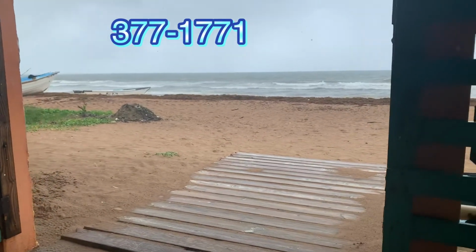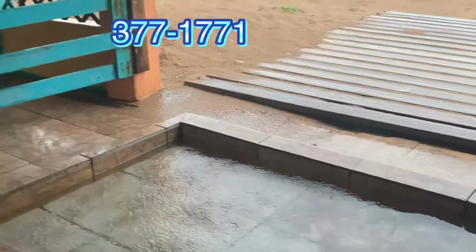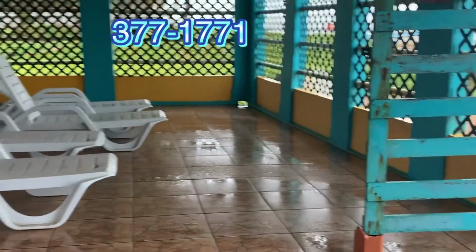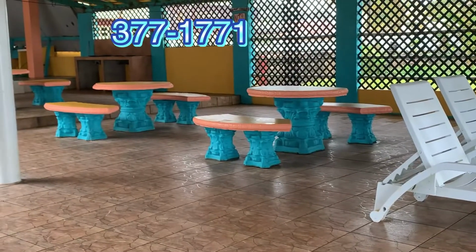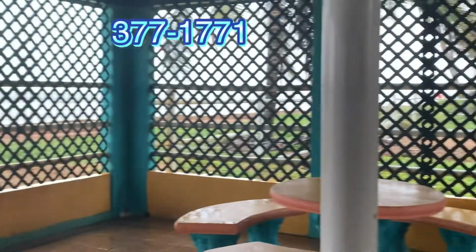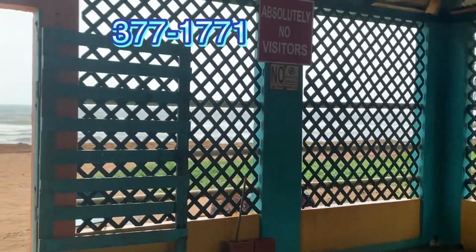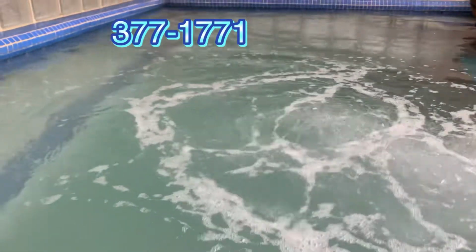Now we're talking beach. See, you can just walk out and you're on the beach. That is the best part about this place that I love. There's a lot of seating areas and it's covered as well, so even if it's raining or it's very sunny, you can just sit here and observe your kids, whoever is on the beach, and just enjoy and have a wonderful time. Let's take a walk in and see what inside has to offer.